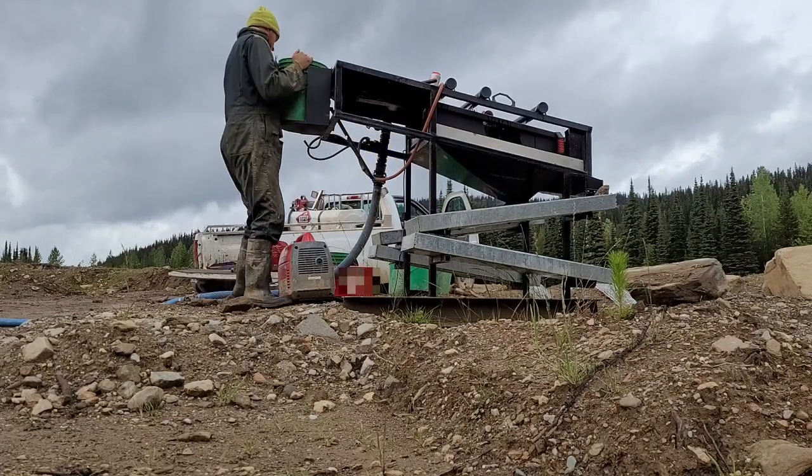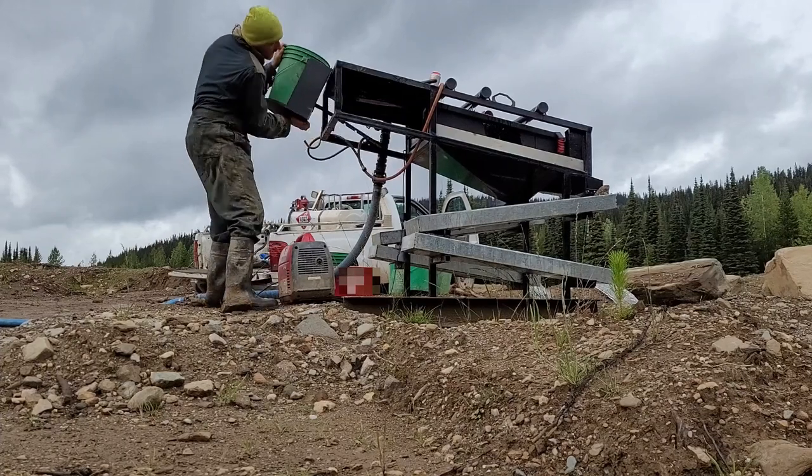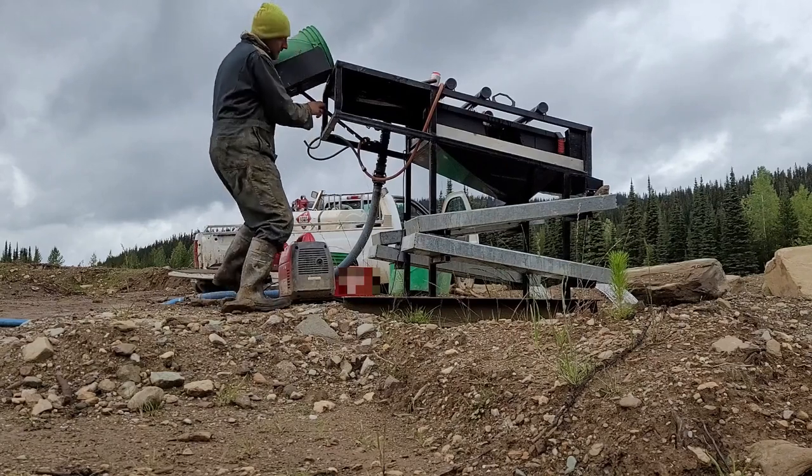When making a cleanup system, a guy has to think of all the ways to make it quick and least labor intensive as possible. The bucket lift and holding system is one of the best modifications I have added.